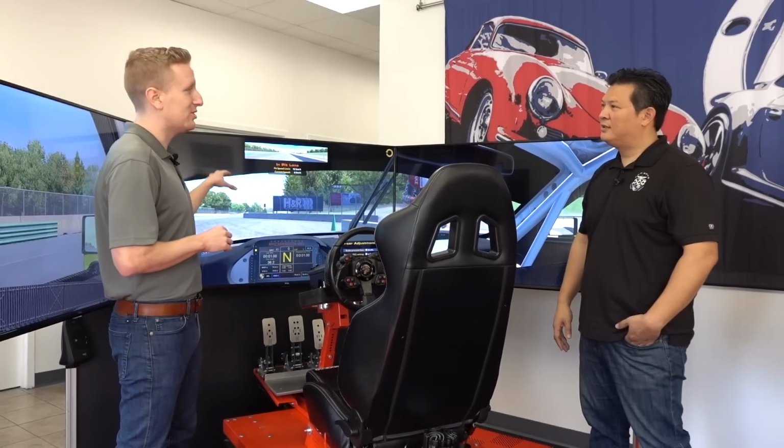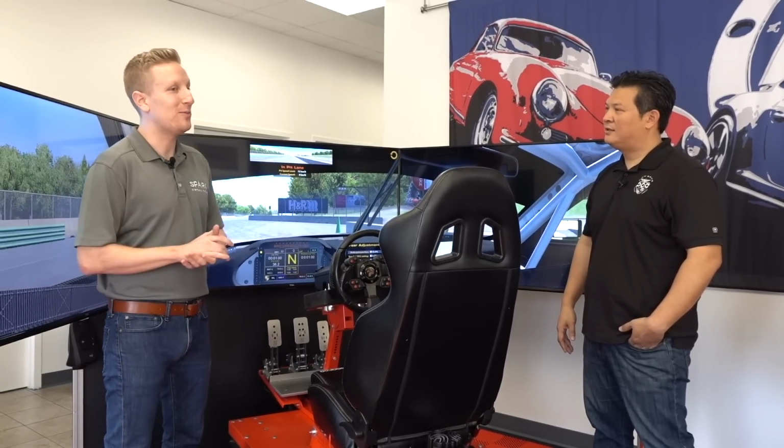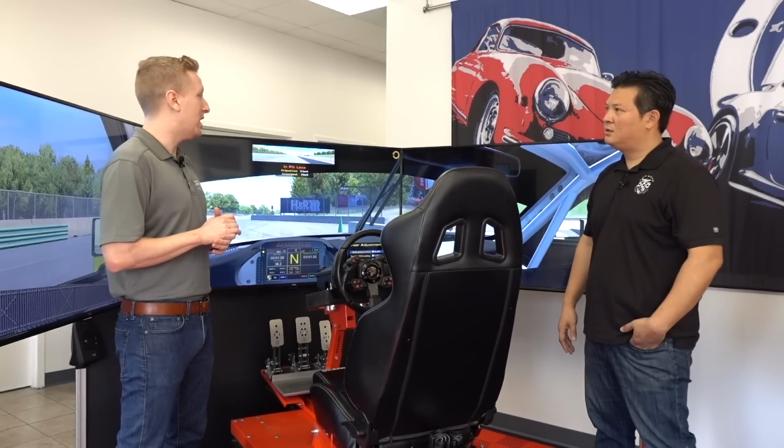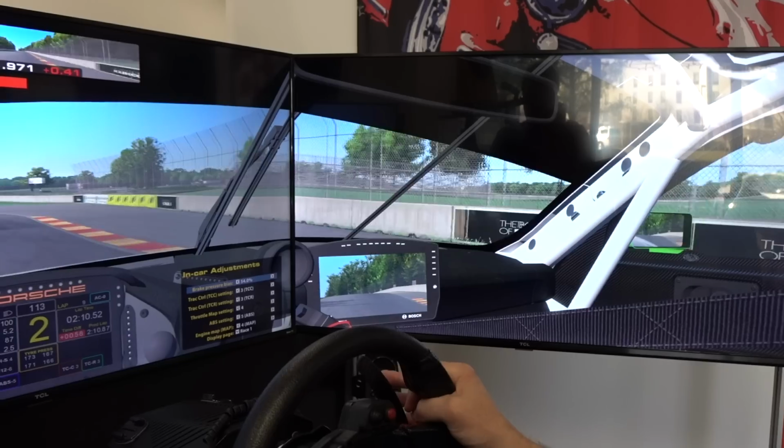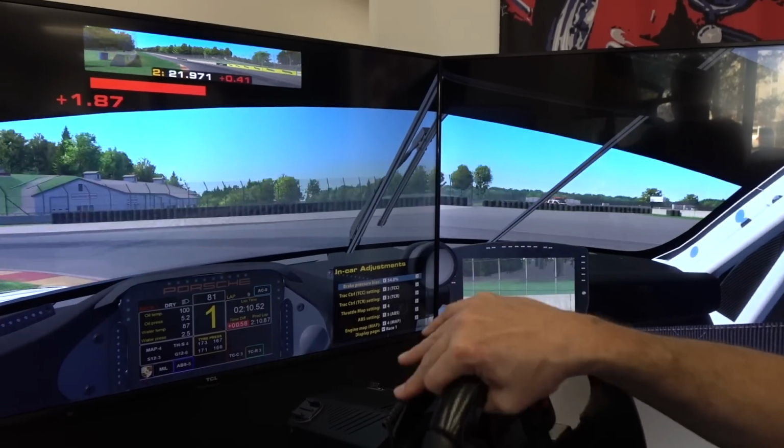With the second being the screens, it's interesting. You hear from people that sit down and they say, oh, well, I don't look at the side screens. Well, you don't actually. But you're always using your peripheral vision, sure, whether you know it or not.